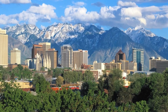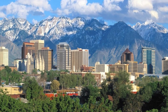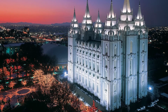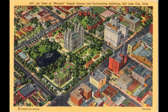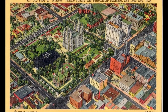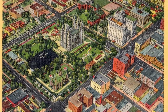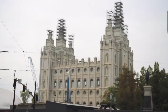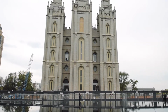Salt Lake City is the capital and the most populous city in the state of Utah. Temple Square is a 10-acre complex owned by the Church of Jesus Christ of Latter-day Saints. Within Temple Square, there is the Salt Lake Temple, Salt Lake Tabernacle, Salt Lake Assembly Hall, the Siegel Monument, and two visitor centers.